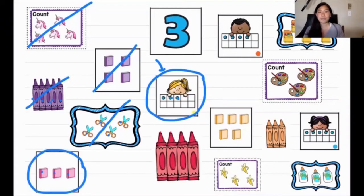All right, let's keep moving on. 1, 2, 3, 4. I'm at these red crayons. I found 4 red crayons. Not what we're looking for. Let's do these yellow books. 1, 2, 3, 4, 5. Last number I counted was 5, so that's not 3. What about these crayons, these orange crayons? 1, 2, 3. I found 3 orange crayons.